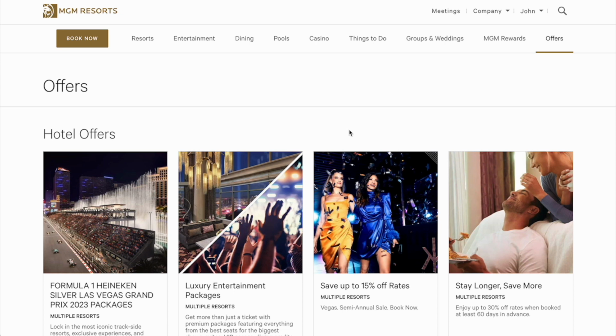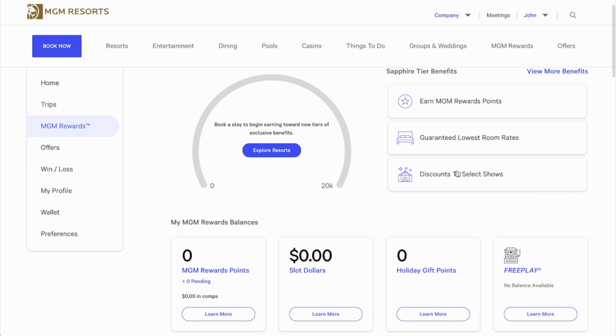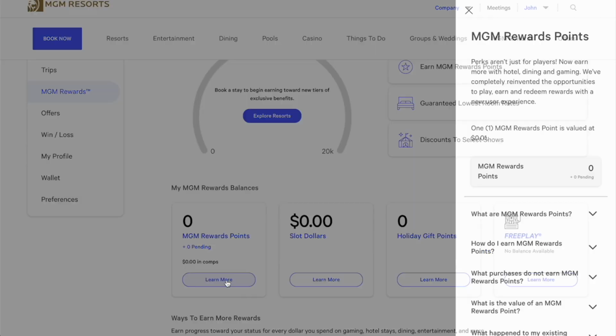Now let's go over how we actually earn the points. So from this screen, you're going to want to hover over your name and then click on My Rewards. And then it will take you to this page, which shows right now, because we haven't played anything or spent any money at MGM, we have 0 in rewards.